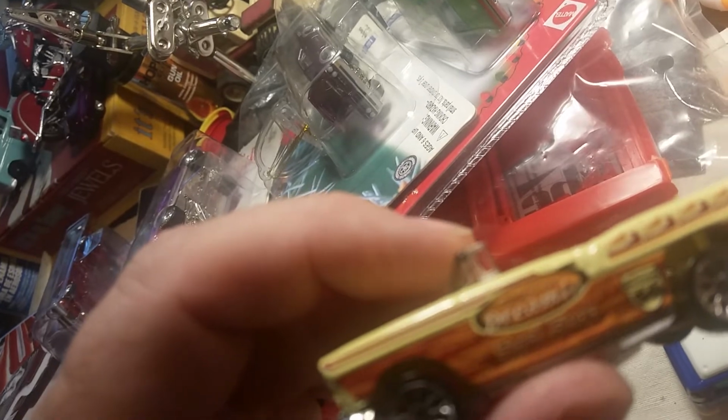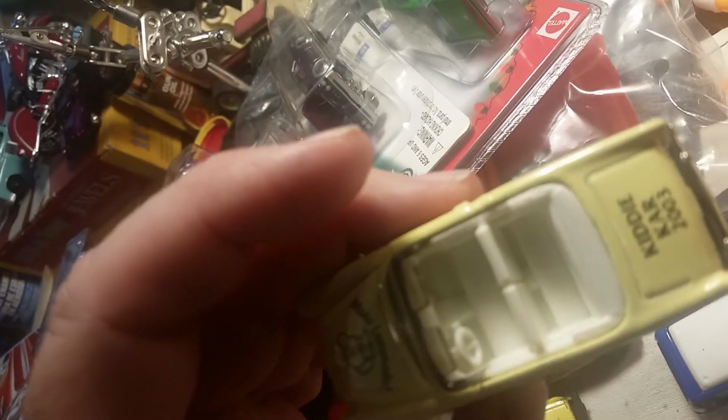This Dreamin' Surf Shop. It's a kiddie car, 2003. There's another one. 57. Matchbox USA Toy Show and Convention 2000, Parsippany, New Jersey, demo model.